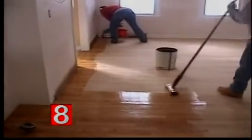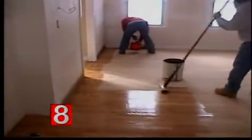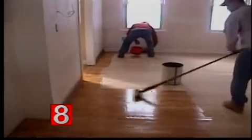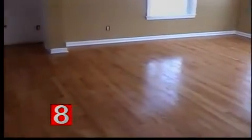And in this particular shot, we're putting on the first coat of polyurethane. Again, this floor 20 minutes ago, a half hour ago, had a dark stain on it. Now it's been sanded back to natural in color, and we're applying the first coat of polyurethane. And this is what the floor looks like.